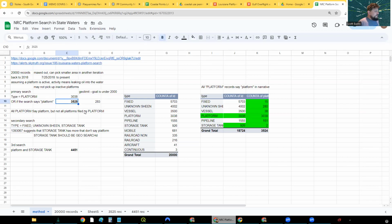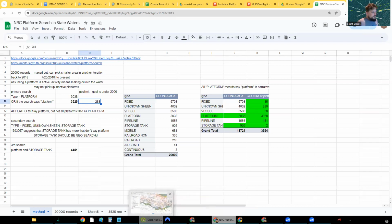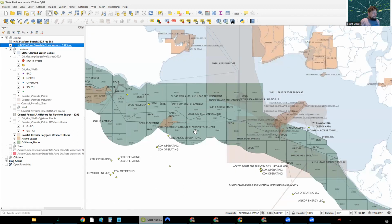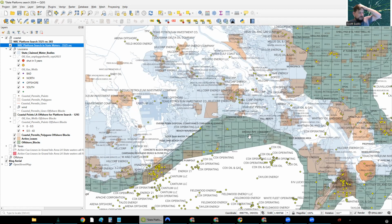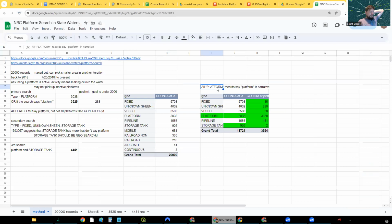Those 20,000 went to 3,525, and then when we geo limited it to the actual offshore waters, this green area, I can't show that in the GIS, but this map is the 3,525, and then geo limiting gives you the highlighted dots, which is only 300. And I think that's a little low. So we may look for different typologies, but these are all of the platform records that have the word platform in the narrative. Everything that was categorized in the database as a platform also had platform in the narrative. You see that these numbers are the same.